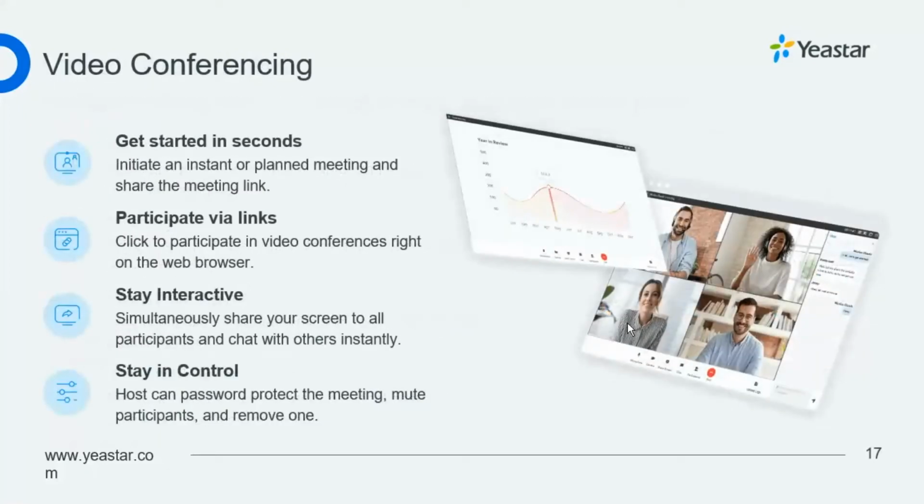Some features based on our P-Series system. Like I said, under the current situation, sometimes we're going to work remotely, sometimes we're going to work at home, sometimes in the office. So to be connected, connectivity between each other, is so important, right? We cannot just be connected with an audio call. That's not enough. Sometimes we need face-to-face communication. So a video conference solution is supported on the P-Series system.